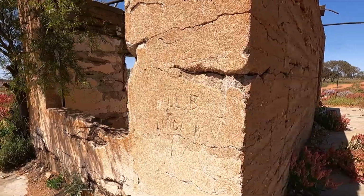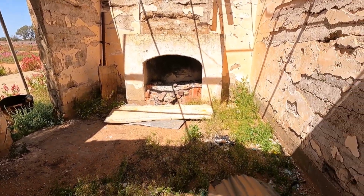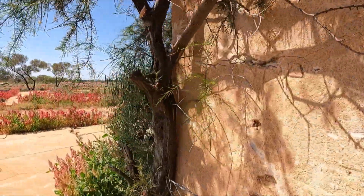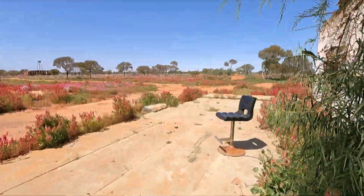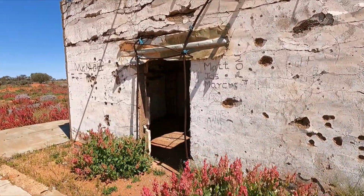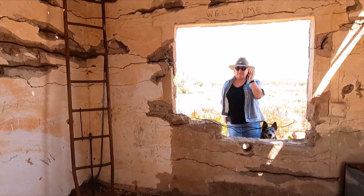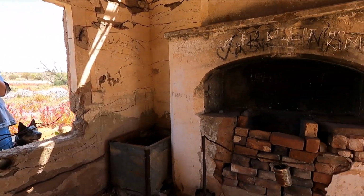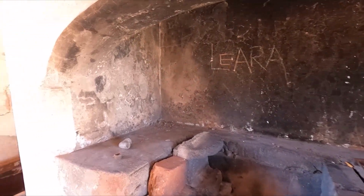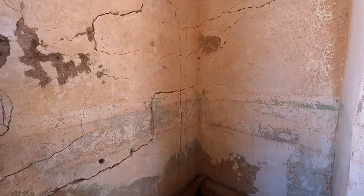I don't know what this is. Looks like a bit of stuff here, isn't it? Probably private quarters or something like that. Little house anyway. Fire pot, all the water, wood box. Someone's had a good time. Pink champagne.